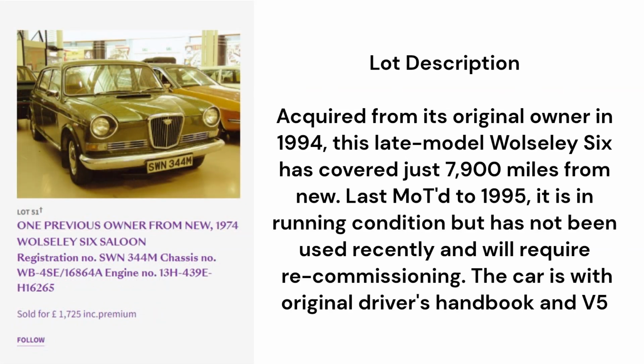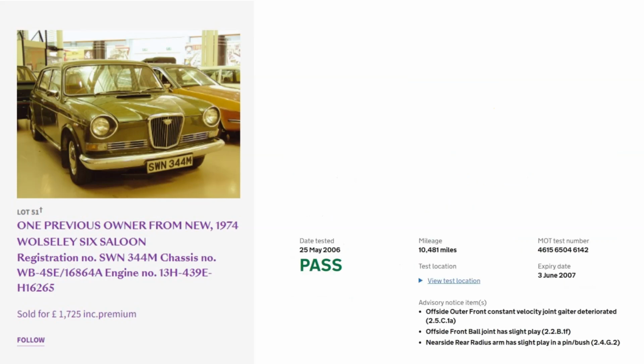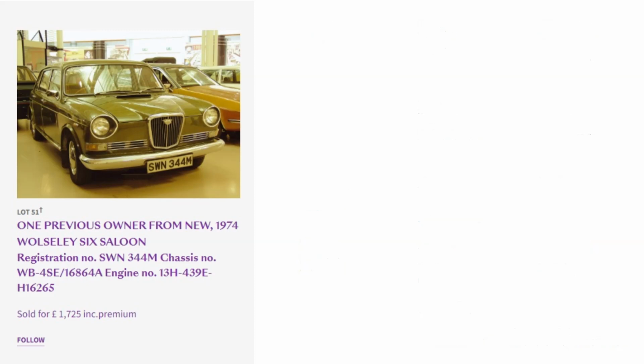Lot 51 was a one previous owner 1974 Wolseley 6 saloon. Now this sold for what I think is a relatively mild £1,725. It had only done 7,900 miles from new, and apparently was up and running, just needed a bit of a refresh. Now having a look on DVLA, it's still showing its tax, which is a really good sign to see. And MOT wise, even though obviously it's now exempt, it did have to pass one in 2006. And then it did go through in 17, 18 and so on. And it looks like it's only done around about 20,000 miles. So that one has definitely been loved.